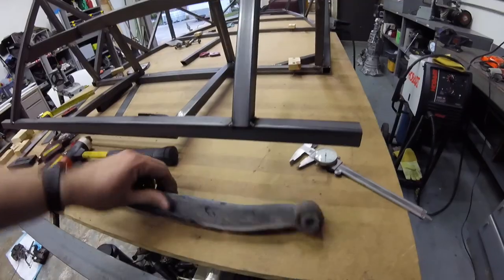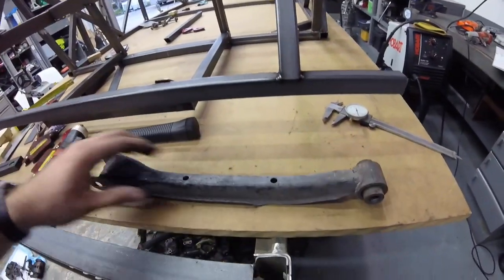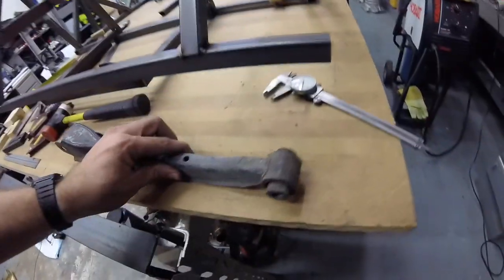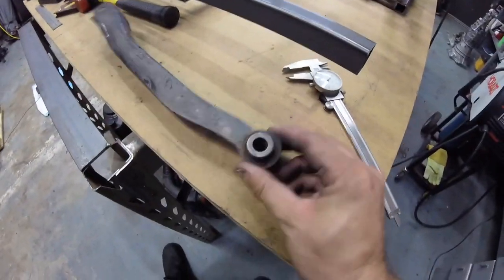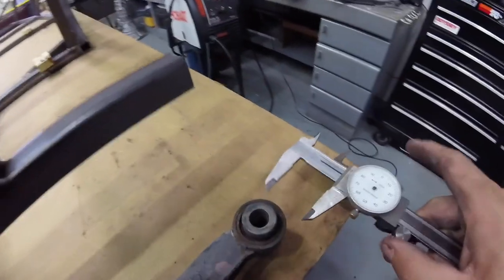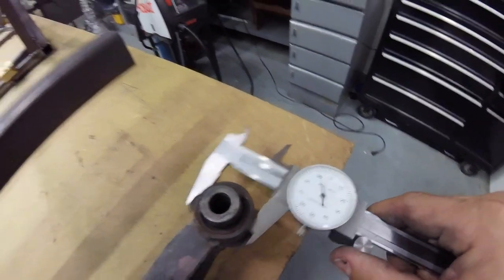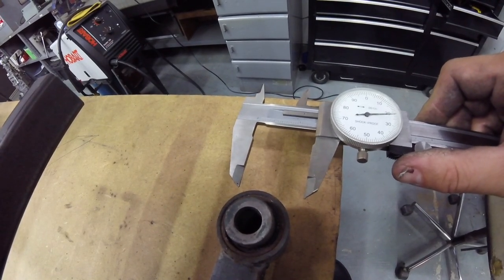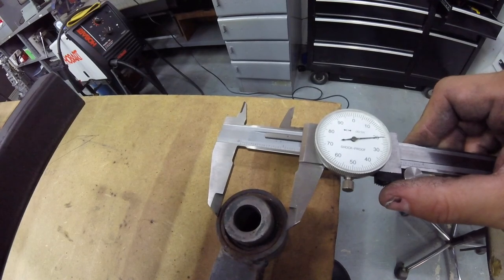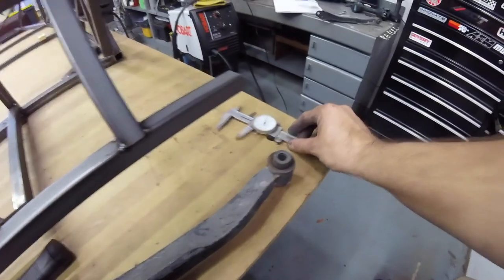luckily my old 240 pulls through. It's one of the control arms to the 240. I think it's the traction rod, maybe. Oh, I don't know. It's got this bushing on the end. And this thing is very close. 1.39 instead of 1.32. 70 thousandths of an inch. So I think I can make this work.